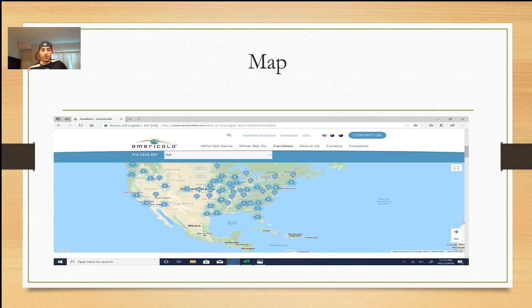Here's their map. Here's their distribution. Here, it's close to where I live. I really like this map and this diversity. They're spread across the United States and the big cities too. Okay, Ohio, I wouldn't consider, well, this is kind of by the Columbus area. So Columbus is the biggest city in Ohio.